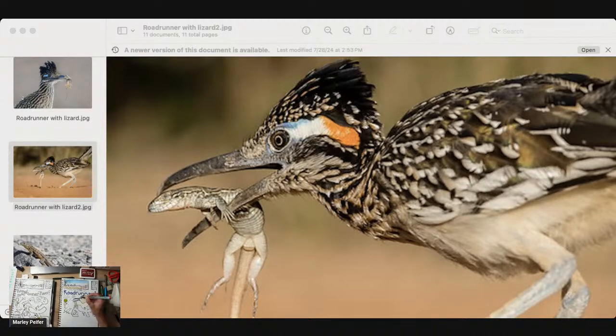Whoa, that looks really bad so far. Hopefully we can fix this Roadrunner because right now it looks terrible. So this really is a good example of when it's easier to start with the darks and put the lights in later. Unfortunately, with watercolors, you have to start with the lights and put the darks in later.